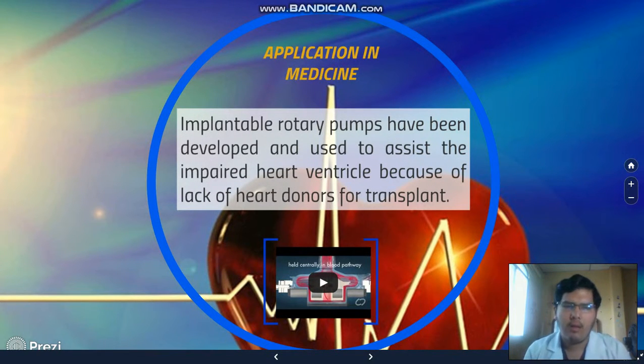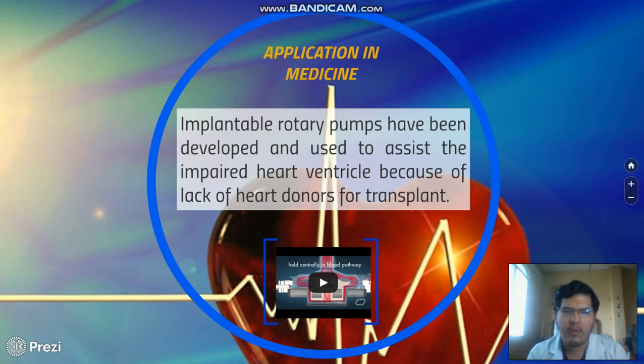Application in medicine. Implantable rotary pumps have been developed and used to assist the impaired heart ventricle because of lack of heart donors for transplant.